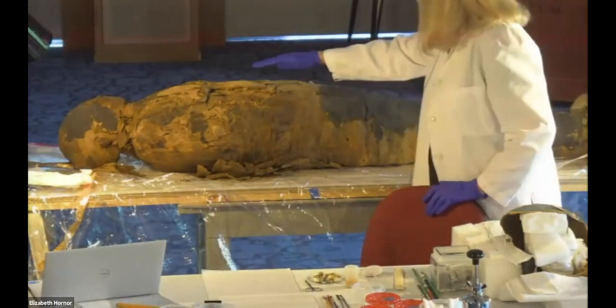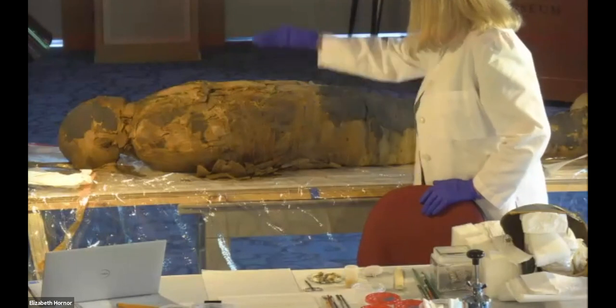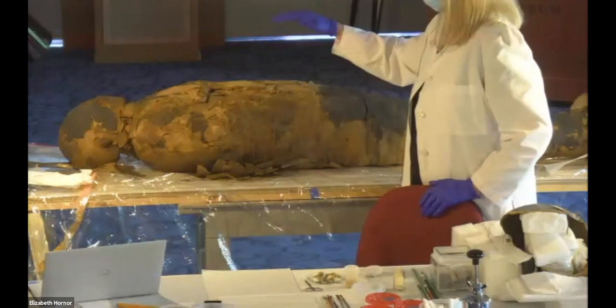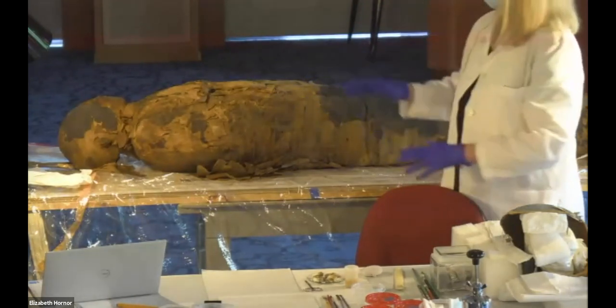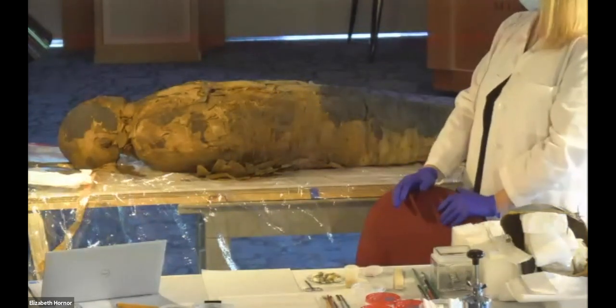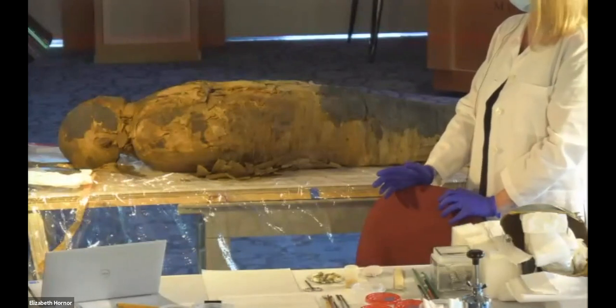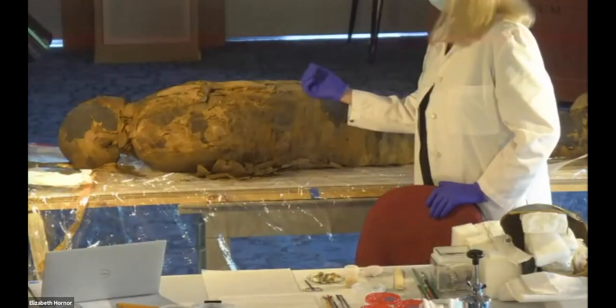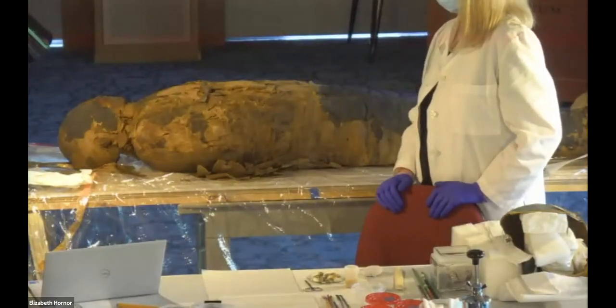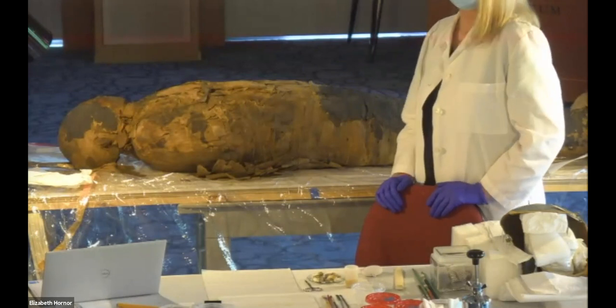And then these linens are all being stabilized. It's still possible that we might be able to put some sort of crepeline over that just to hold all of this in place. But because it's going into storage and is unlikely to be on view, there won't be a lot of handling. So I'm not sure that we need to do that and risk putting any extra pressure onto the linen. Exactly. But we'll determine that by the end of next week.